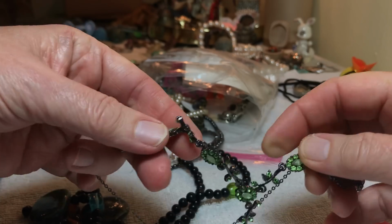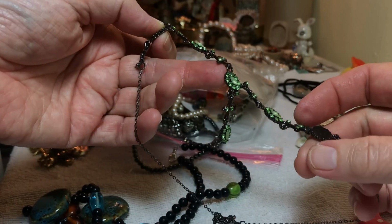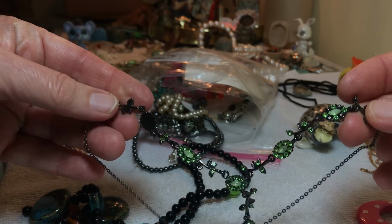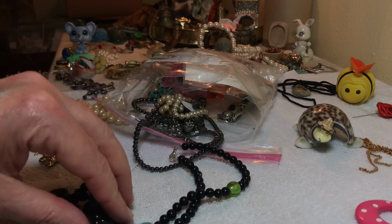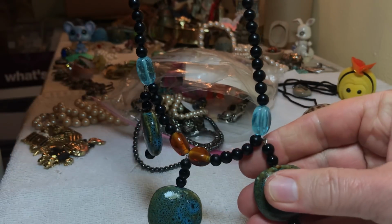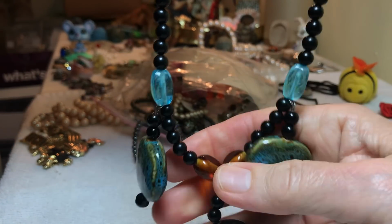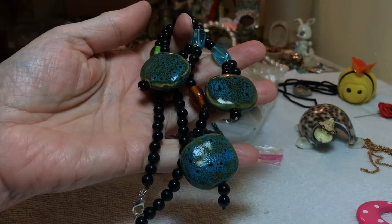This is pretty. It's a lot like that other one we just looked at. I believe it's glass. No name. A little bit twisted up. Pretty. Some pretty necklaces out of this group today. These are ceramic with glass and stone, maybe plastic, glass. I don't know, but it's pretty. Pretty colors.